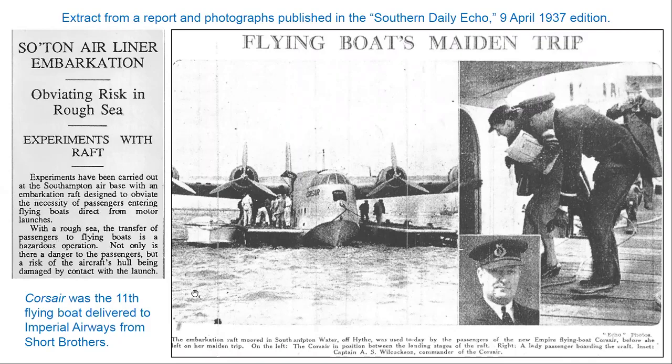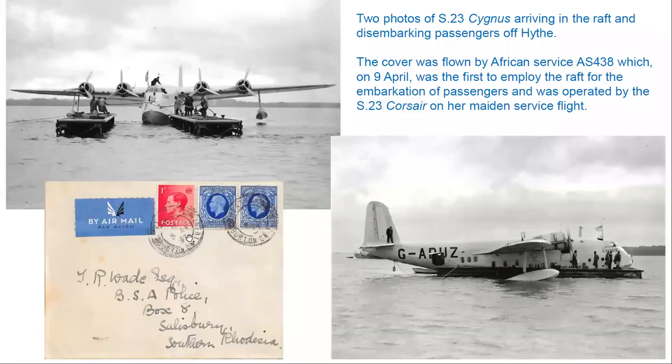And on the next page, there's a cover carried by the Corsair on her maiden flight from the raft, and a couple of photos of another flying boat, Cygnus, going in the raft. So that was a lot more comfortable for passengers. The launches came alongside the raft, and they walked across into the hatch.